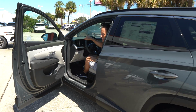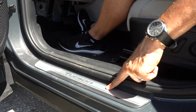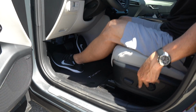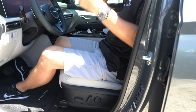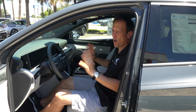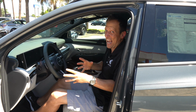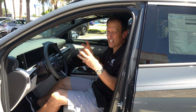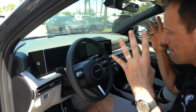All right, guys, business time behind the wheel. You do get 2 memory seat settings for the driver's seat. I like the Tucson sill plate. Nice little extra touch. Power seat controls, easy to get to, especially that lower lumbar. I'm 6 feet tall, plenty of room in here. So don't think compact crossover SUV is really small. It's not like it used to be back in the 80s when a compact car was the size of a loaf of bread.